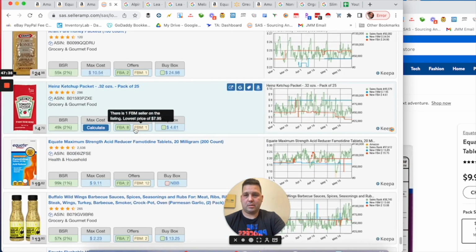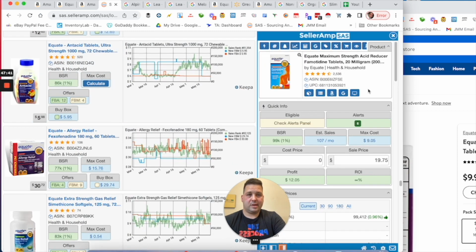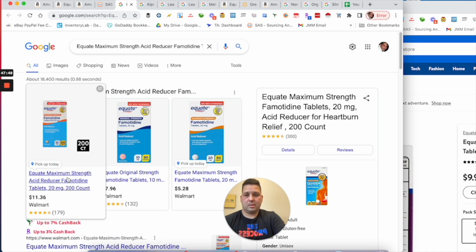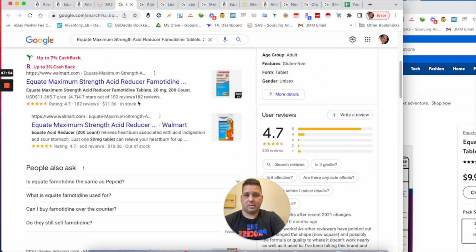$19.99. Let's see, 200 count. Let's see what's going on here. Maximum strength reducer. Is that the different packaging? Yeah, it looks like different packaging. It's out of stock.